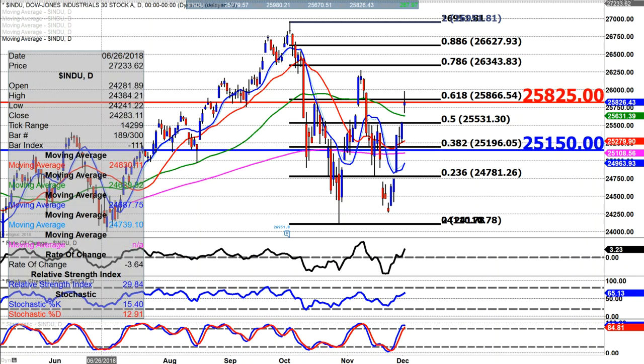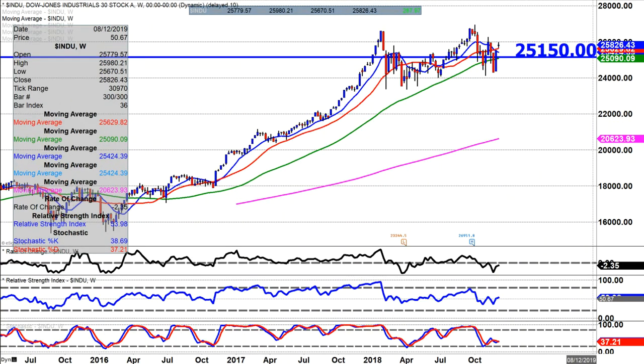If we take a look at the weekly chart, you can see what sort of a year we've had in these markets. It's been quite amazing, really. Now, as I've said to you before, we've got three things that we like to look at in November, December time, mainly December. That's the yearly opening, the yearly low, and the yearly high.